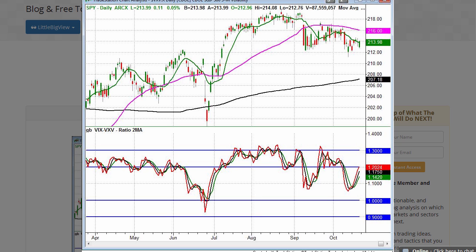So let's take a look now at the last internals chart here, the VIX ratio. And this also, we want to see it at an extreme and then rolling over. That's what we got here when it started to break. But as we just explained, this held and now is heading back up. For all intents and purposes, this too is kind of in the middle of nowhere.